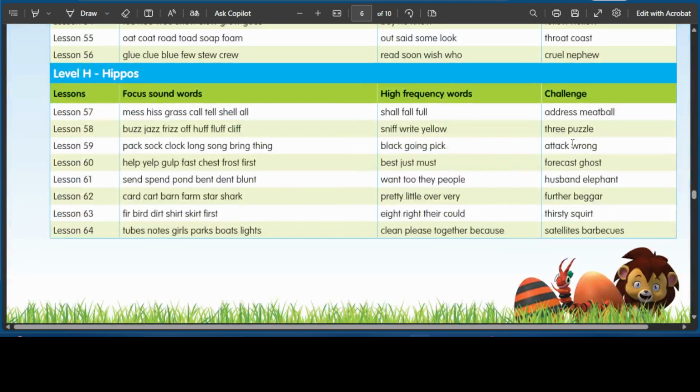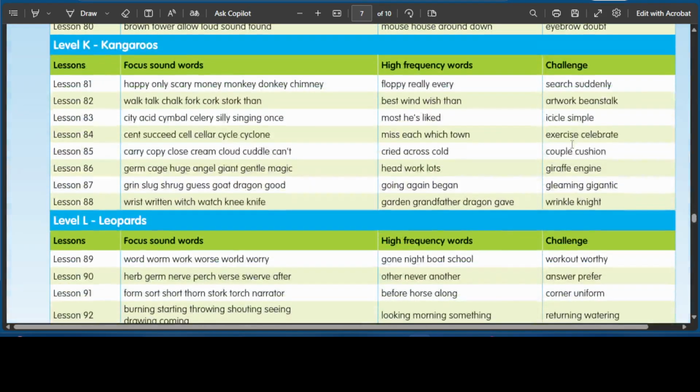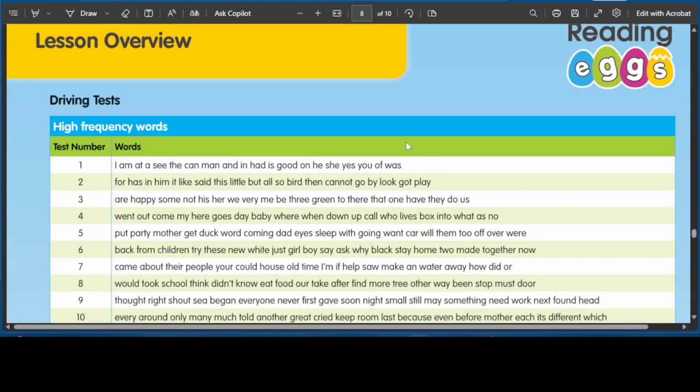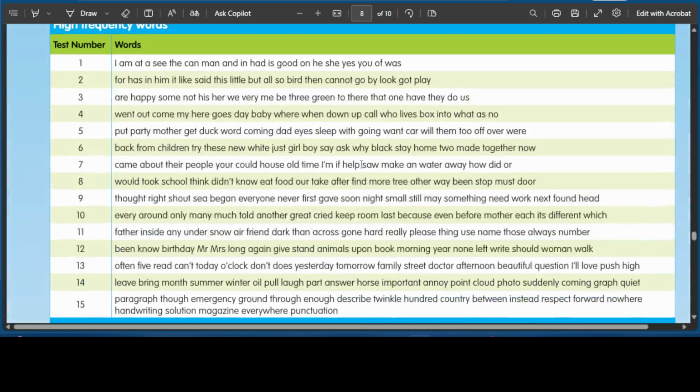So definitely go through and look at this checklist and just see. You can print it off and just see if your child is learning and grasping all the skills. Check off things they know, things they don't know, and continue to review those lessons that they may not have grasped those skills for. So they have what's called driving tests. And so these are things that can test your children, test their knowledge. And so definitely check it out.